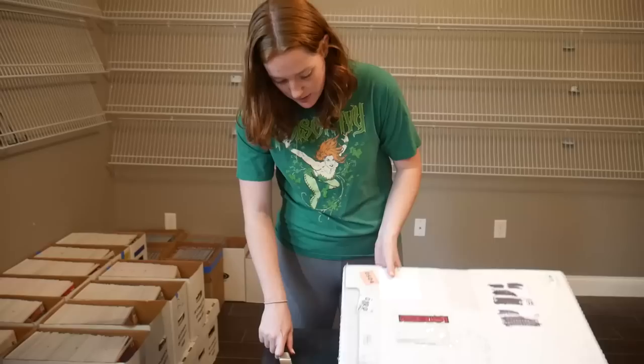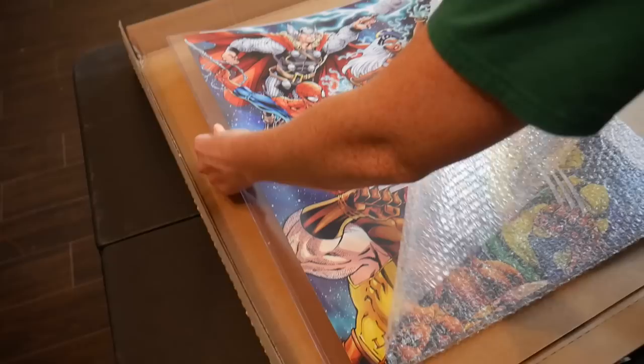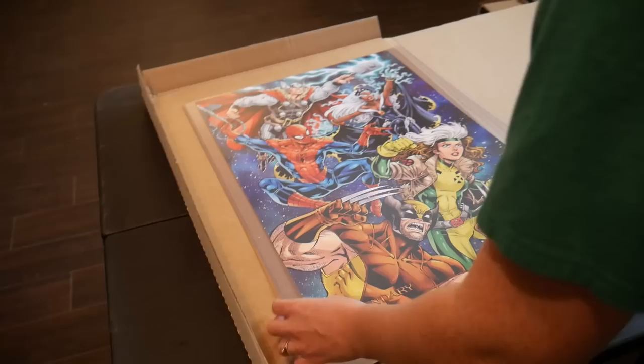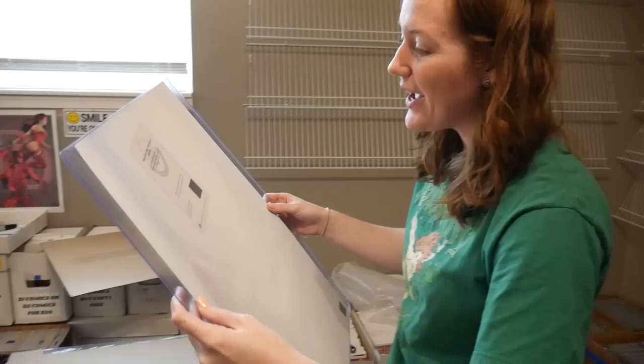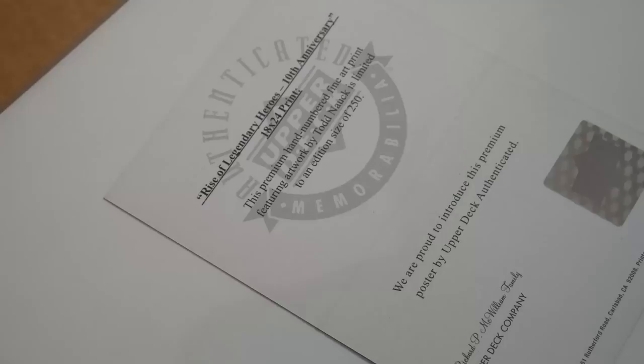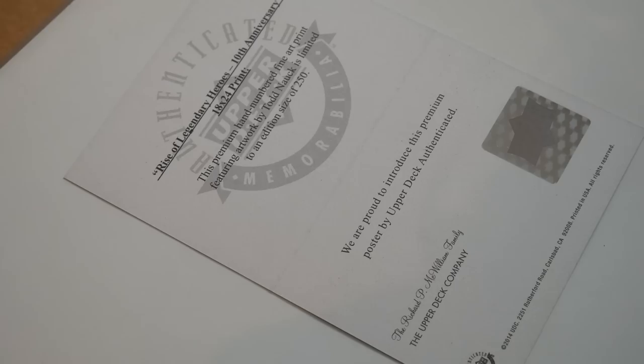Oh, that's sick. They got it in a nice protector. That's awesome. Oh, look how sick. See, and it is limited. So you got 208 out of 250. This would look awesome in a frame, decorated. Oh, look at that. You got the COA on the back. Oh, that's awesome. Rise of Legendary Heroes 10th Anniversary 18 by 24 print. Hand numbered fine art print featuring artwork by Todd Nock. Limited edition size of 250. So it even comes with a COA.